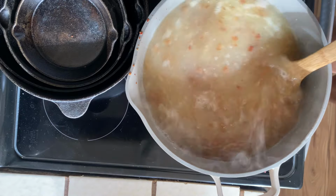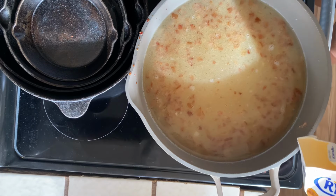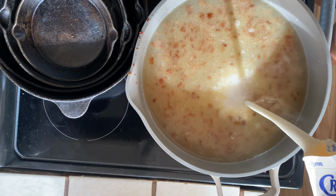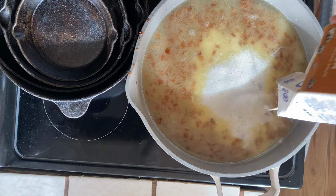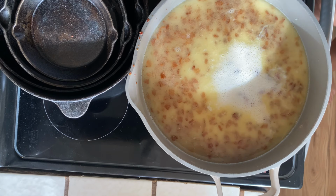I'm adding some heavy cream because we like a creamy soup, some sour cream as well. Gonna bring that to a boil, and then I'm gonna add in my mashed potatoes and cheese. If you have not tried a baked potato soup, this one is great. It's simple, but it's so delicious and really affordable to make.